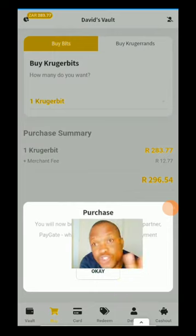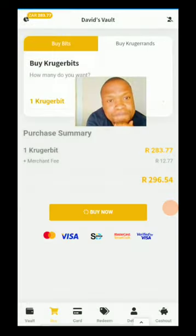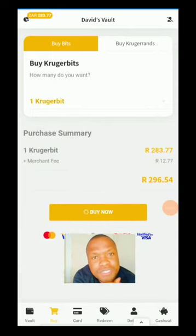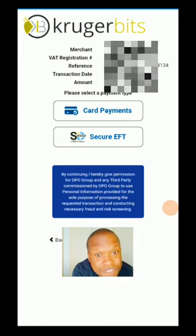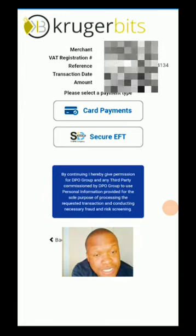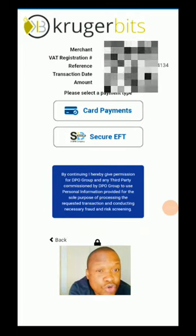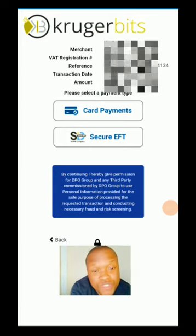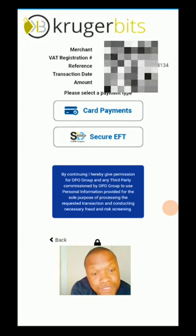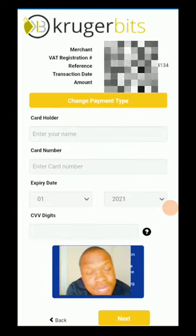Okay, just to show you how it will look for you guys, and then you will see this, and then say okay, and then after that you will actually come here. Come on, there you go, and then you will see here it's either you choose EFT or you choose card payment. All right, so I'm going to do now the secure EFT. You can click that and check for yourself how it will look. I will only do the card payment because when I go back, I will see, guys. Let me go to card payment.